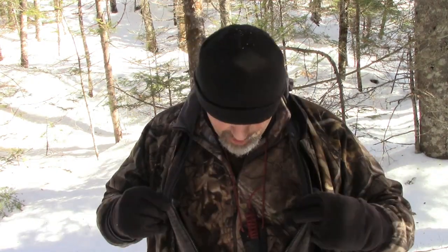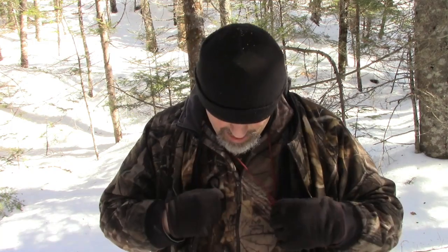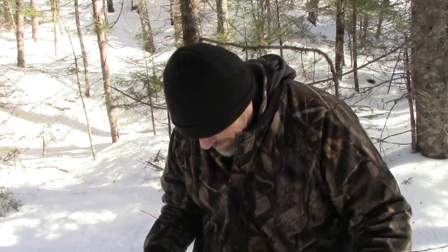So I have an outside layer. This here is a polyester as well. I've got a fleece layer, and this one here is a polyester as well. So with this layering up, I can keep stripping this off. I start getting cool again, I can put it back on. Now on the lower half, I have long underwear on, and they're polyester as well. And I have cotton polyester blend pants on.